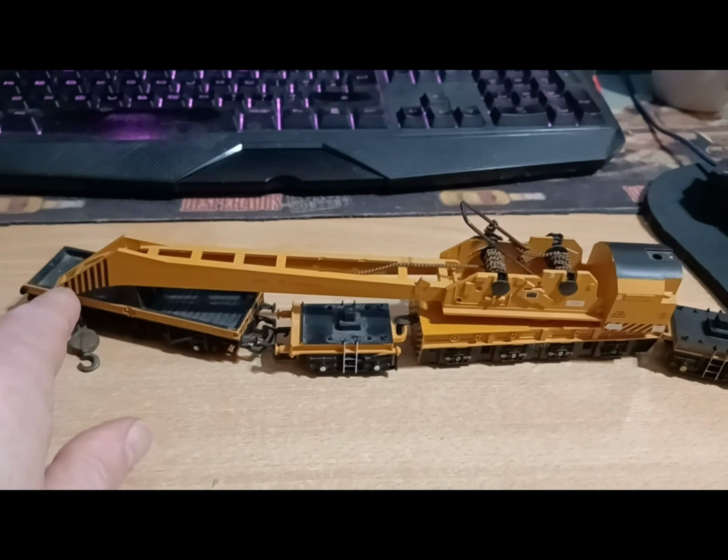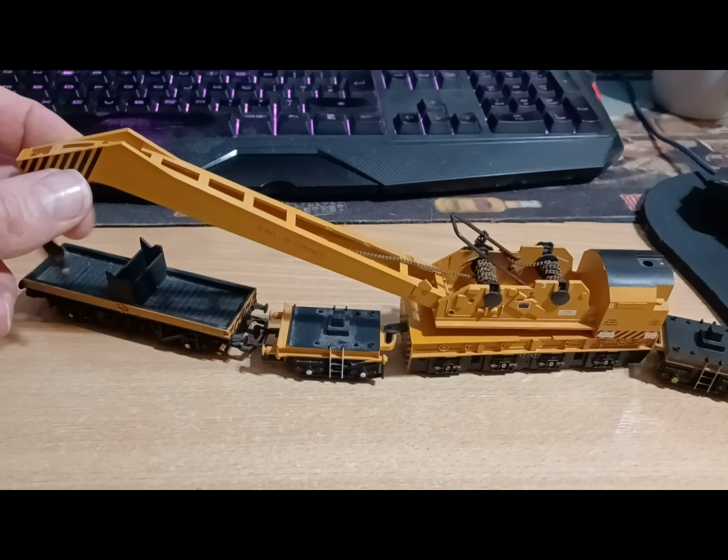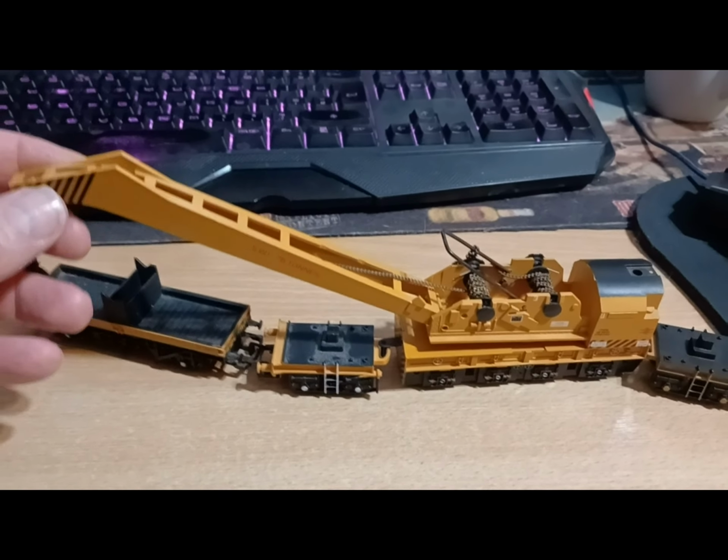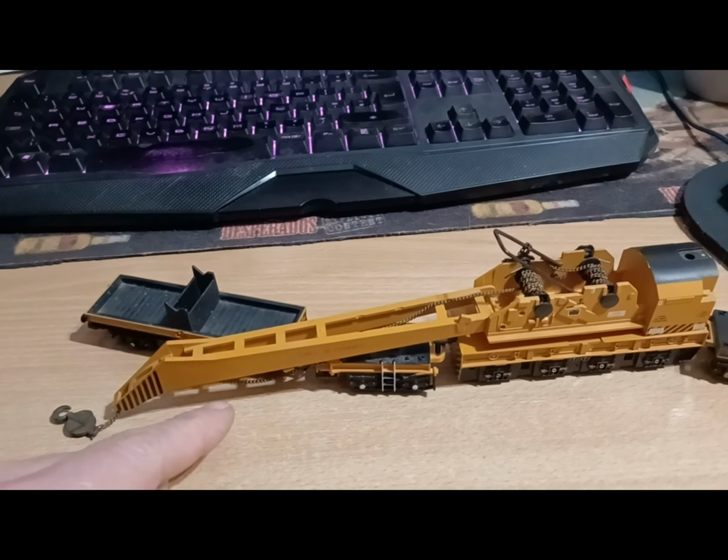And then I just need to make the piece up here, which I can probably fold a bit of wire or something. I don't know whether a paper clip will be long enough. I'll have to dig my other one out.